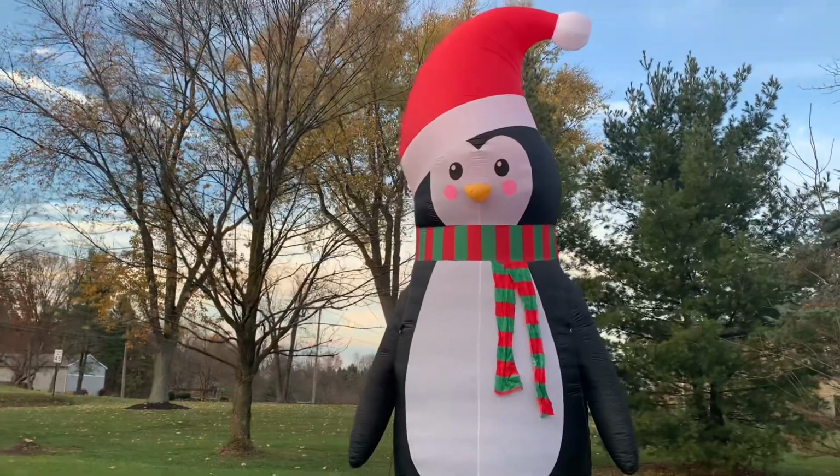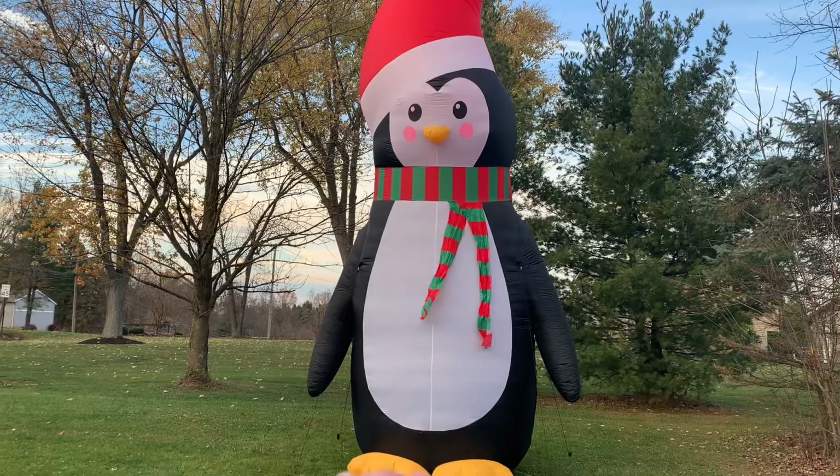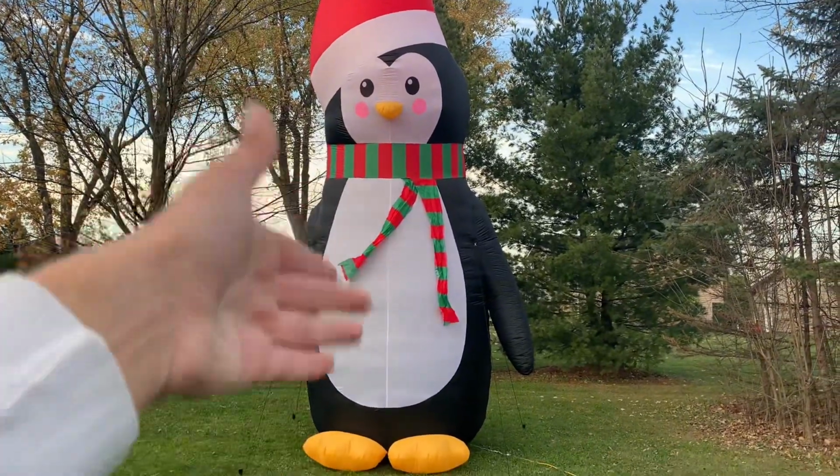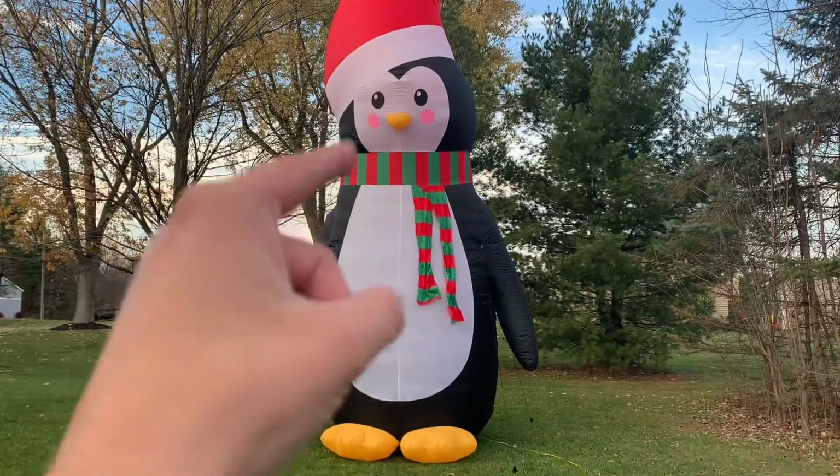But yeah, I'm really liking this design so far during the day. I actually can't tell you yet how many C7s it has, because obviously I can't see them during the day. I'd have to show you guys at night. So speaking of which, let's go ahead and get the night view.